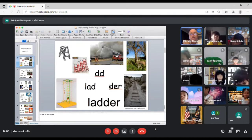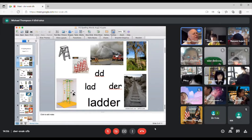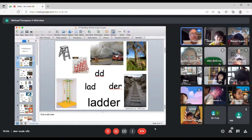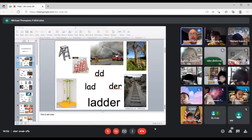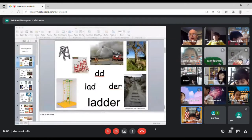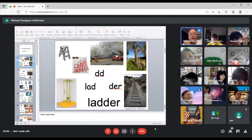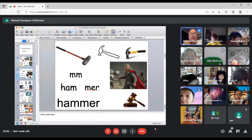So I can't show a slideshow, so we're going to have to show each picture. And this might be a jungle gym you have at school. I don't know if your school has a ladder, I can't remember. Does the school have a ladder? Yes. Okay, good. I thought it would. Most do have something. All right, here's our next page.